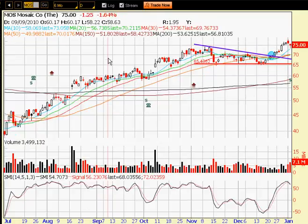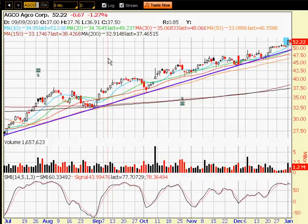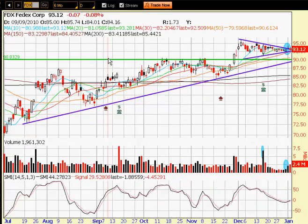Of course, Mosaic had earnings, beat earnings, up 3% right now after hours. So tomorrow, of course, the ags will be on watch. You need to look at POT, AGU, IPI, Monsanto, MON, CF. Probably watch Deere as well, the construction ag machinery stocks. Deere, AGCO, another construction ag machinery stock, which is one of our long-term holdings. Let's watch that one.